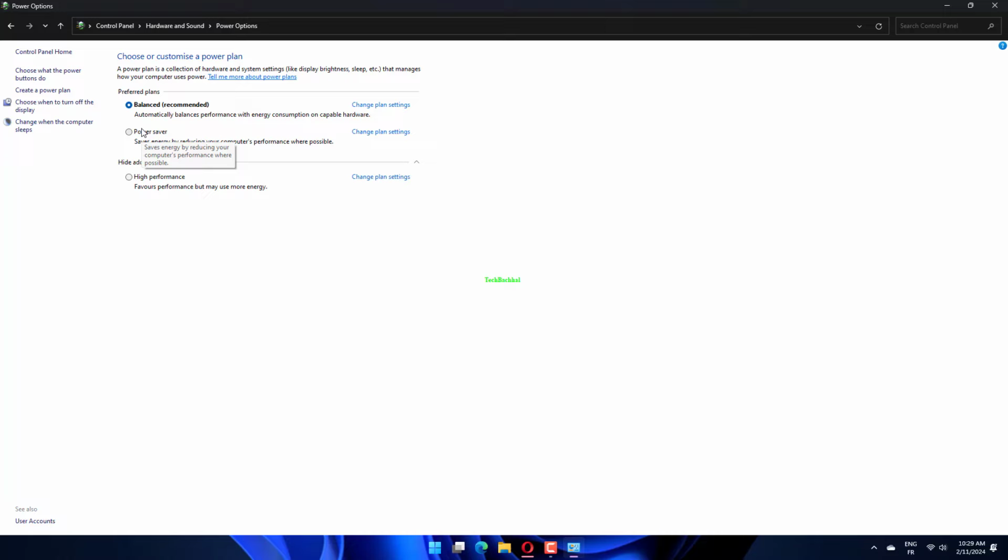By performing a right-click on the battery icon, located in the lower right corner of your screen, you can modify your power plan by choosing Power Options. Simply choose High Performance from this menu.